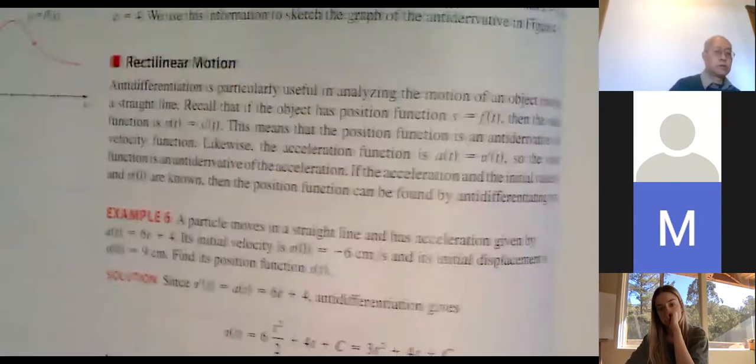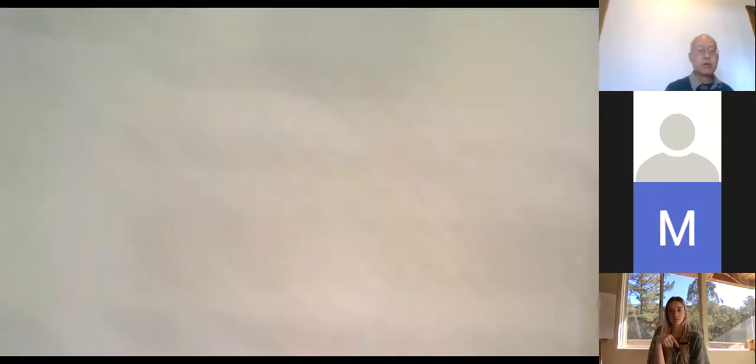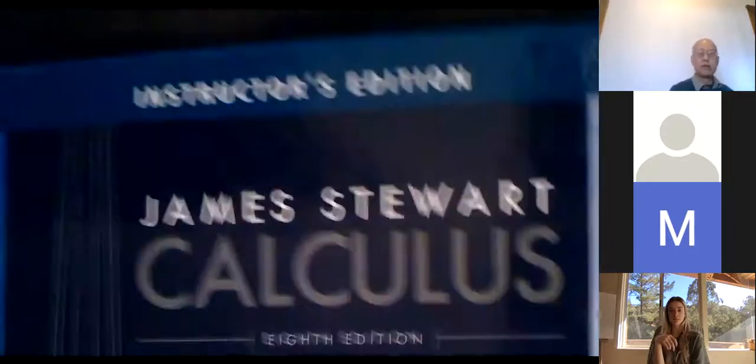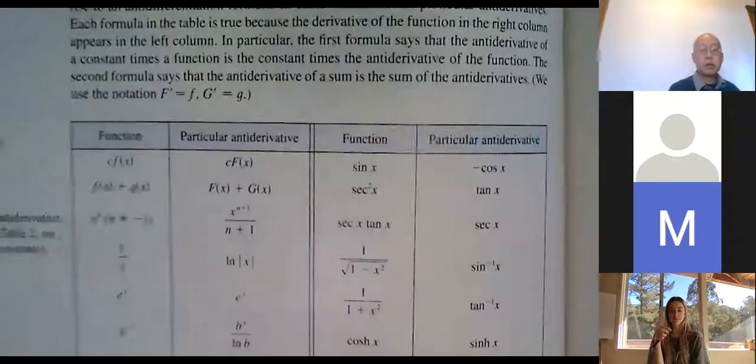All right, now, on page 352, Mr. Stewart. I keep saying Mr. Stewart, who's Mr. Stewart? He's the author of the book, and he has that integral sign. Yeah, there's that integral sign on that violin. He's the author of the book.